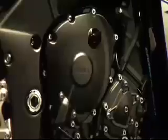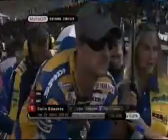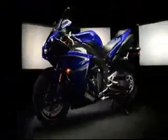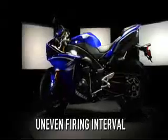An all-new design, centered around a revolutionary new engine. It's the same size as its predecessor, but that's about where the similarities end. Yamaha has integrated new technologies that in the past were only possible in MotoGP bikes. Yamaha got the technology, they put it into the assembly line, and now it's the benefit of the consumer, all our hard work that we've been doing for all these years. Most notably, a new uneven firing interval engine design.